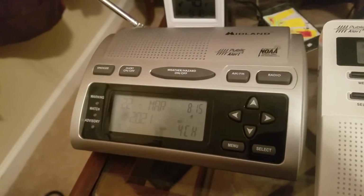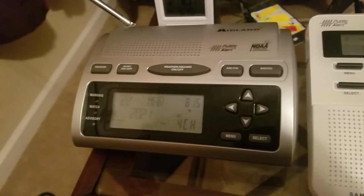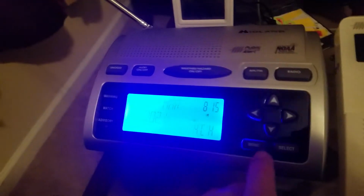The next radio I'll review is the Midland WR300 version 5. I got this radio on Christmas Day 2016, almost in 2017, and it, too, is very reliable. It also has AM and FM, so that's also very useful.